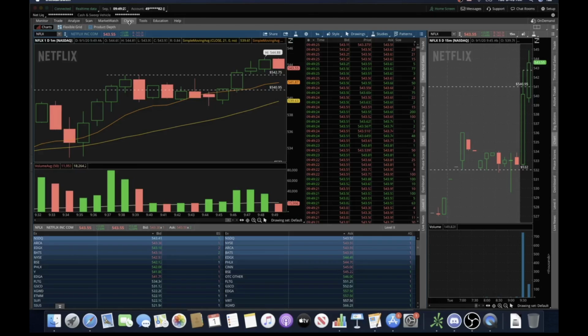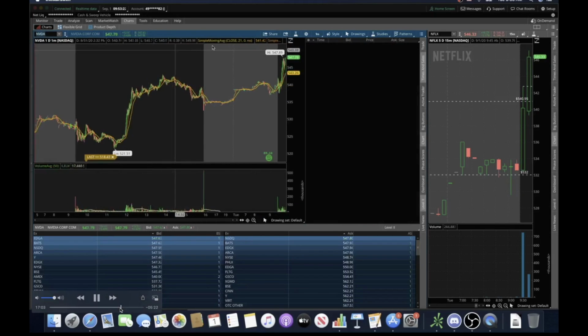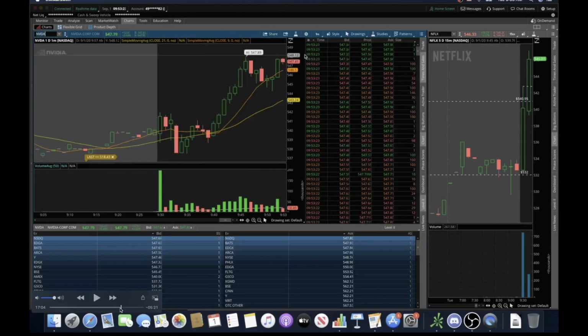And that whole entire scalp here, like I said, I entered around this area right here, held through this entire consolidation, held my ground, stuck to my mental support and resistance levels, and I was able to catch the entire move on Netflix. All right, guys, so right here you can see me pulling up NVIDIA's chart.